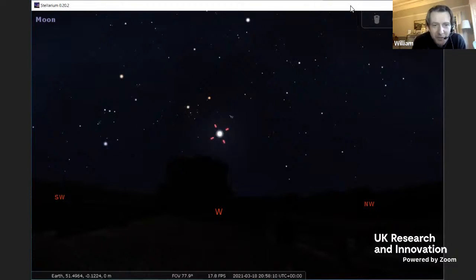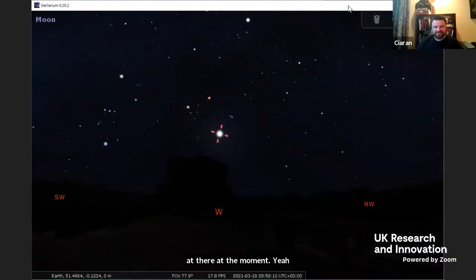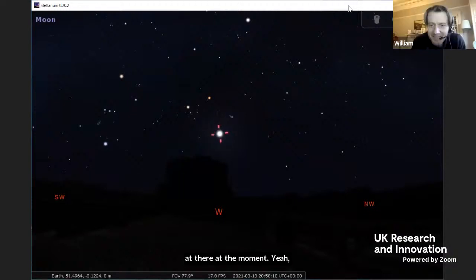It's sunrise on the moon we're looking at there, isn't it, at the moment? Yeah, effectively. If you were standing on the moon, the sun would be rising. Yes, if you were standing on that edge. So you get these long shadows and you can see all the craters. It's definitely the time to look at it.